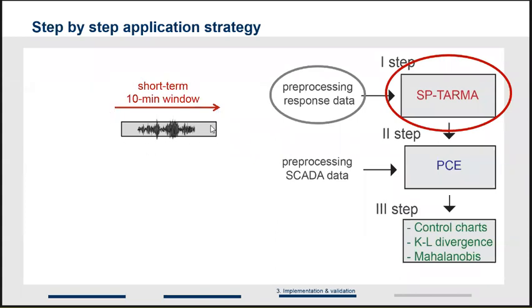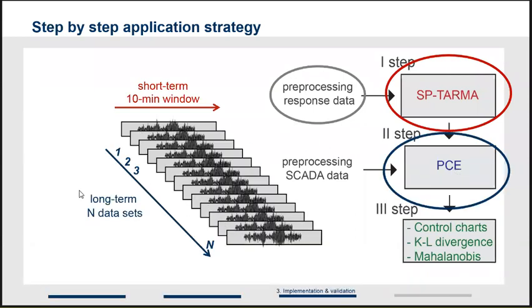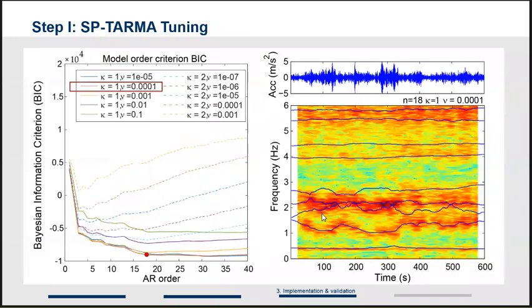This was done for short 10-minute windows of measured time histories, of course, previously pre-processed, and then this was reproduced for the long data sets of in total 4 years, in a sense that the residuals from the models were fed into the polynomial expansion model, and on the other hand side, the preprocessed SCADA data prepared as 10-minute mean values were fed as well into the model. And of course, the third step with the control charts and the Mahalanobis and Kullback-Leibler divergence measures was intended to track the residuals in this long-term sense and see if we have some values above or beyond thresholds.